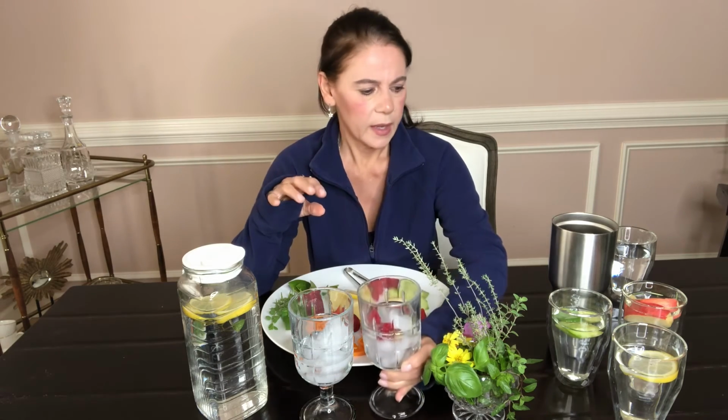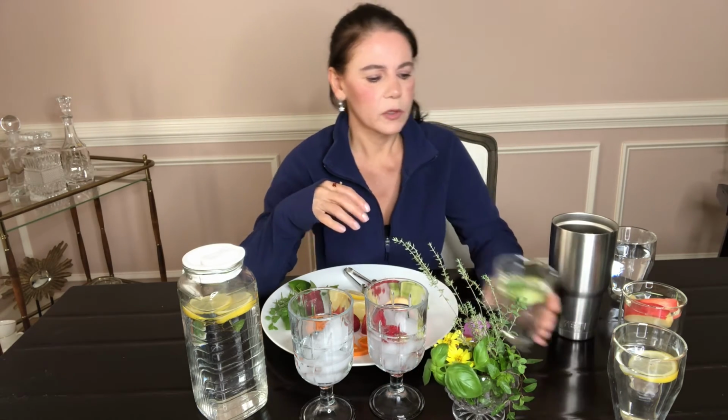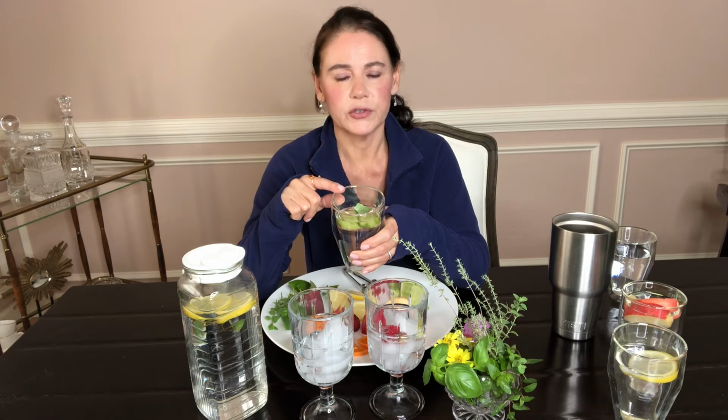It's so refreshing. And just around the house, if I'm going from lunch to starting a new thing, I add raspberries, or I can add raspberries and lemon. That's really delicious. And also have cucumbers with basil. So good, so delicious. And afterwards you can eat the cucumber and the basil. It is such a great combination.